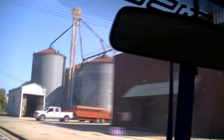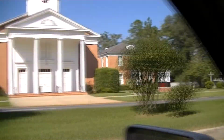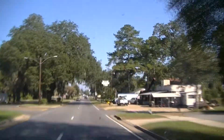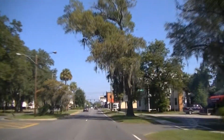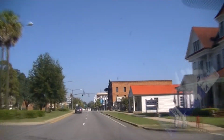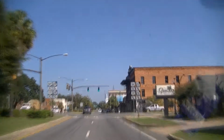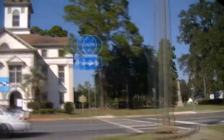Some of the old mills are still here. But the greatest thing about the South is the churches. You can find a church on almost every corner. And they're probably going to be Assembly of God or Baptist. Maybe a Methodist church every once in a while. But look at this, is Quitman, City of Quitman. There's City Hall. And it's just an old southern town.